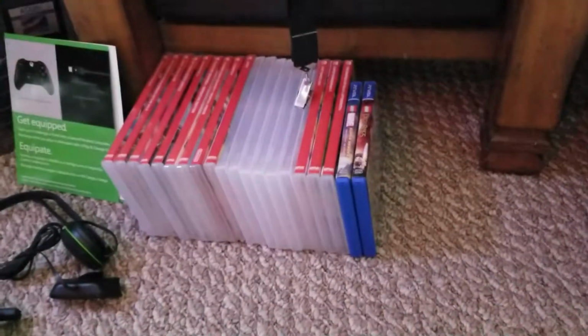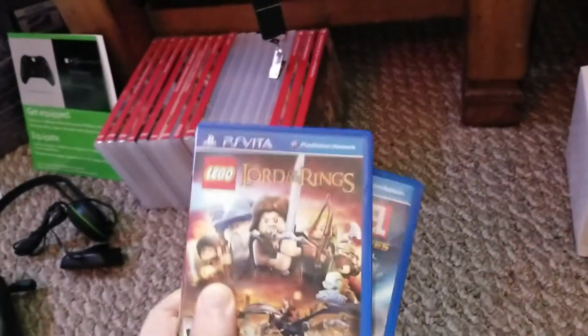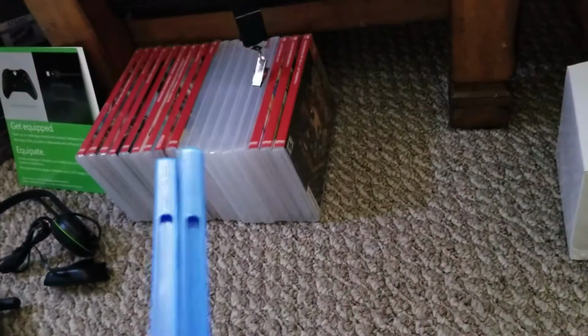Alright, moving on. Next up, we've got just some empty cases. There are no games in these, but at the two GameStops that I go to, very rarely do you find Vita cases. So I usually grab them when I find them because I don't have very many. Just in case you find a loose Vita game, I like to have the cases. So I usually grab those.